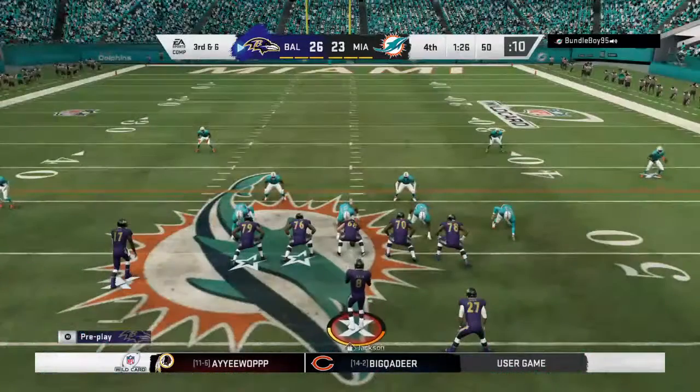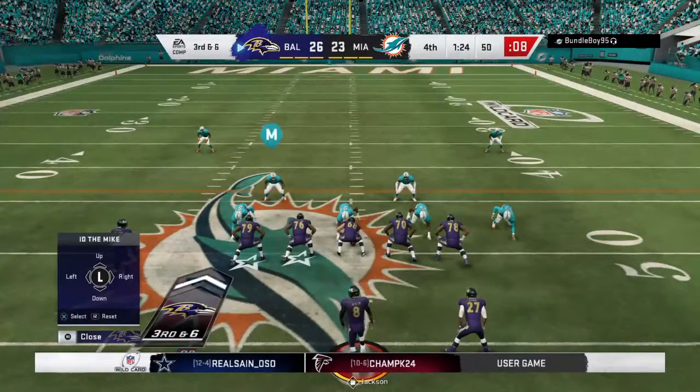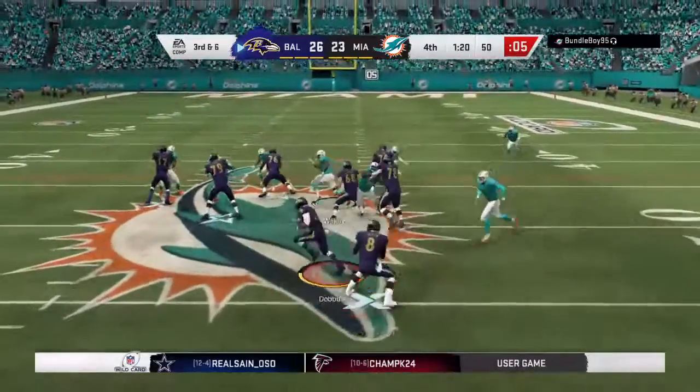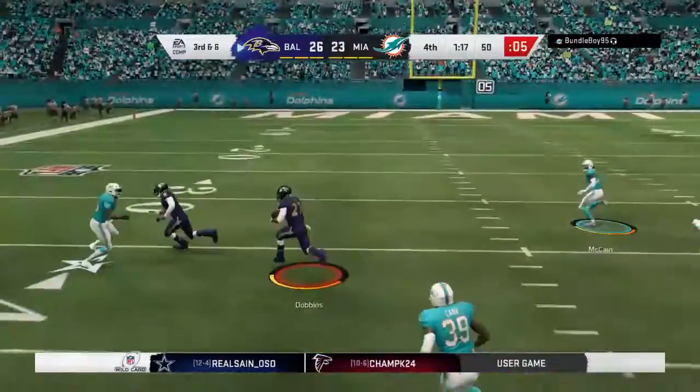So here we go, Charles, 3rd down. Any chance you're throwing? I don't think so. I think you got to keep the clock rolling here. Check 3. And indeed, they will keep it on the ground. And some room to work.